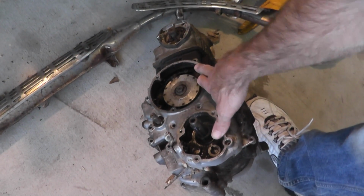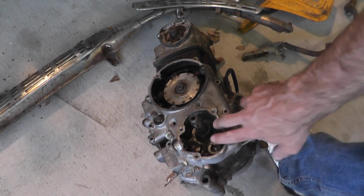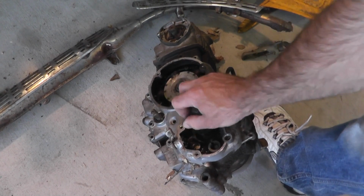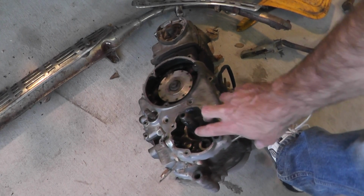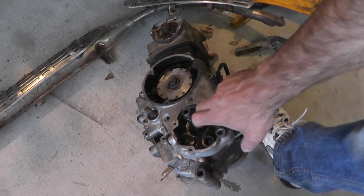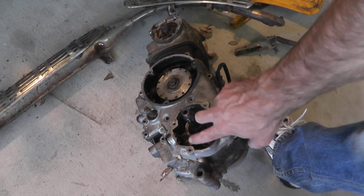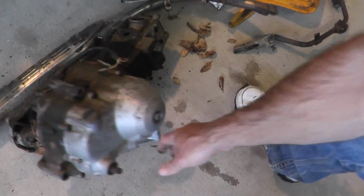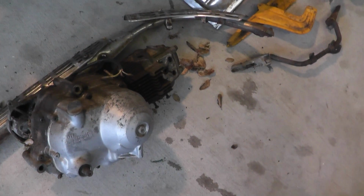This Trail 90 came factory with a 2-speed high and low range gearbox in addition to the transmission, and I hope I have all the parts to the gearbox. It's right here, and I think there are some gears that go in here. So there's the engine.